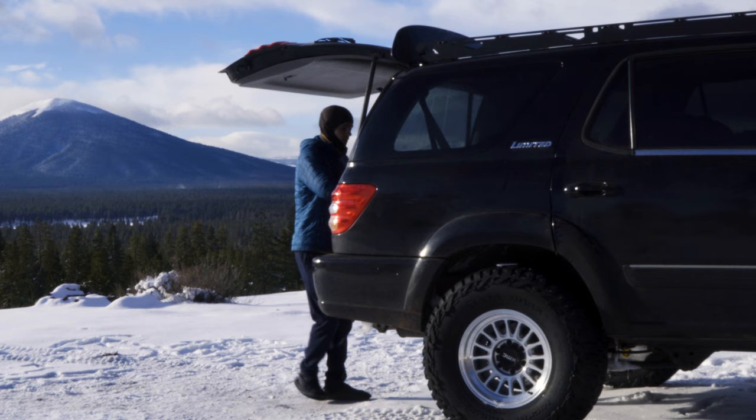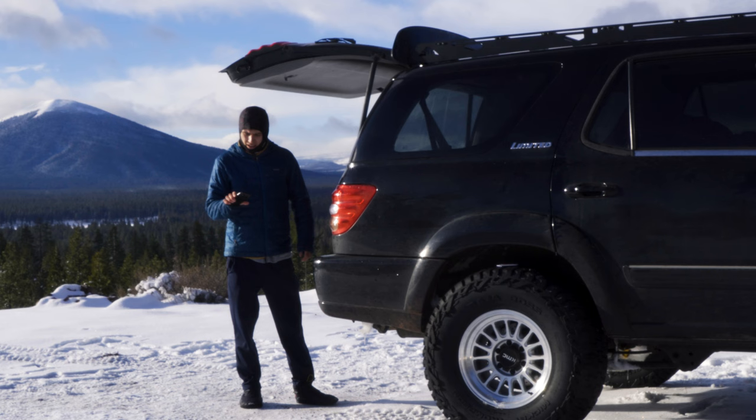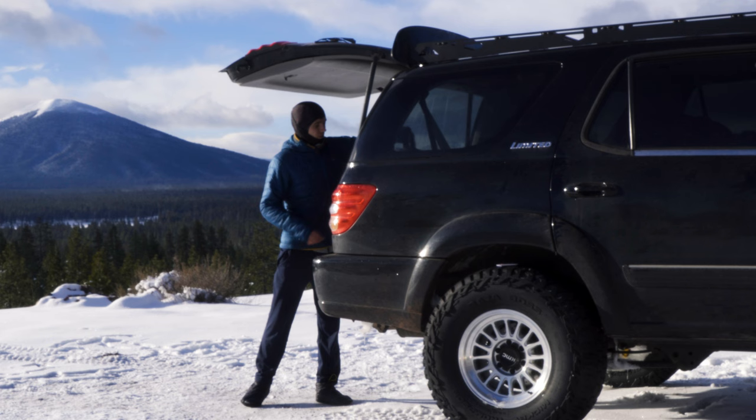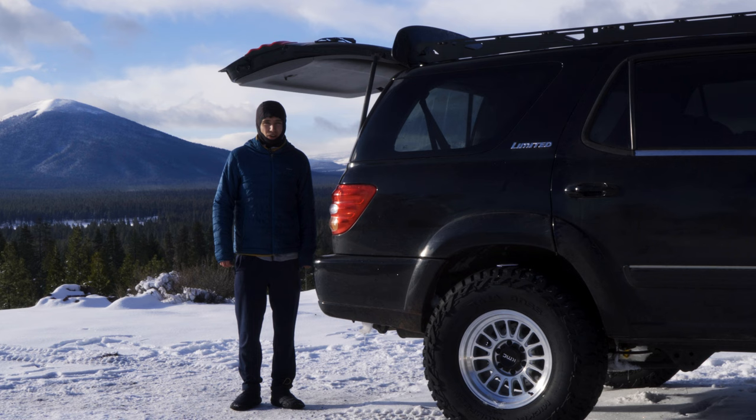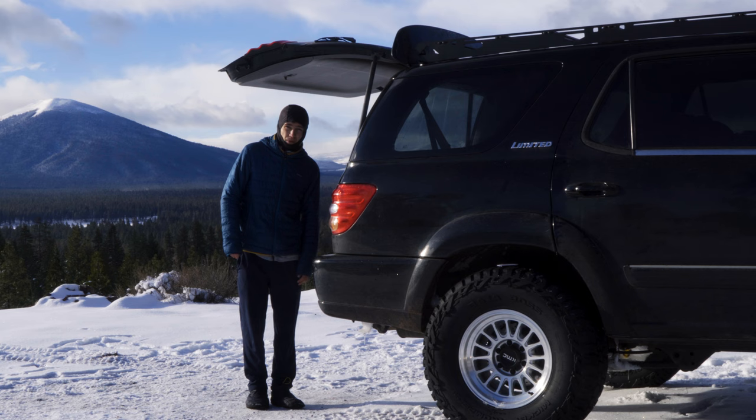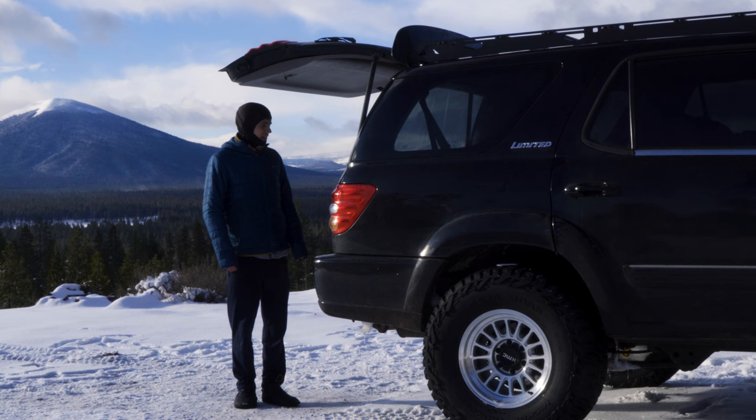Morning guys, I think it's about 8 o'clock. I finally was able to force myself to come outside. I was using the Mr. Heater Buddy a lot last night, and let me tell you, this thing was so nice to have. It was about 15 degrees when I woke up around 1 a.m. in the back of the Sequoia, which is very cold when you're camping. I turned the Heater Buddy on, and when I woke up in the morning, it was 50 degrees in the back of here, so much better for sleeping.